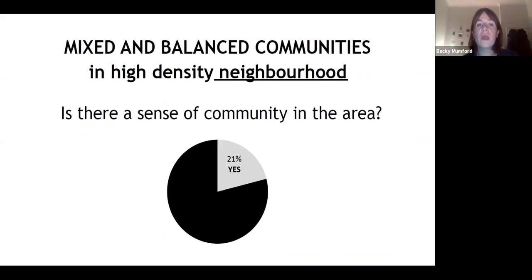We also, in a survey of residents around high-density homes, asked if they felt their neighbourhood had a sense of community. In Isle of Dogs, 21%. Isle of Dogs is, for people who are not from London, where Canary Wharf is located and where Tower Hamlets has got a big cluster of tall buildings. So 21% said there was a sense of community compared to a London average of 71%.